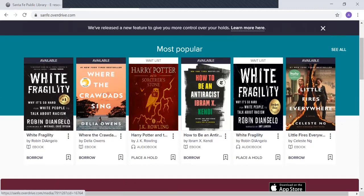Or there is a white bar that says waitlist. Some of our items in Overdrive are like items in the library that we share with everyone, and only one person can use them at a time. So instead of borrow, under Harry Potter, it says place a hold. That just means someone else has checked this item out. We can place a hold on it and wait our turn, and then have our turn to check this item out too. So it really is just like if someone else physically checked out the book from the library, you just have to wait. But that's okay.